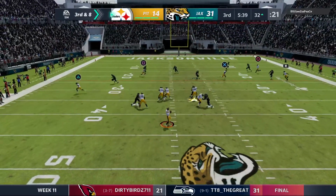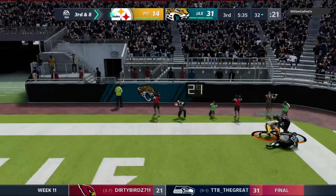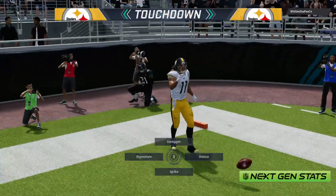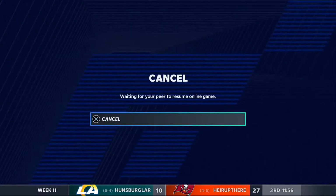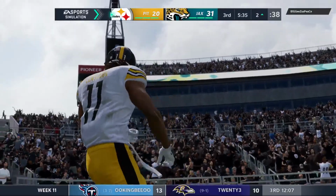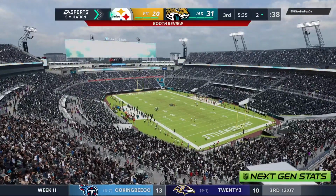From the gun, it's Haskins. He's going to let this go. Back of the end zone. Got his man. It's the Steelers touchdown. His 2nd touchdown. They're gonna review it. They're gonna review the interception anyway. But the Steeler D leads to a touchdown. Yeah, they're gonna review it.